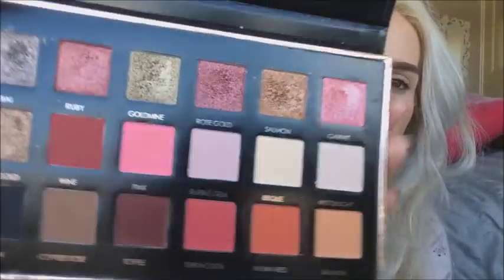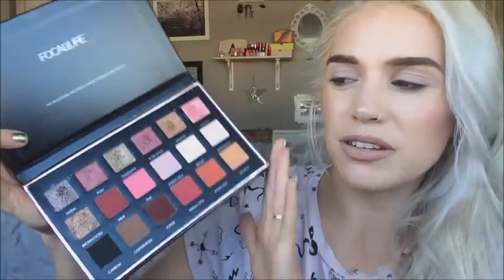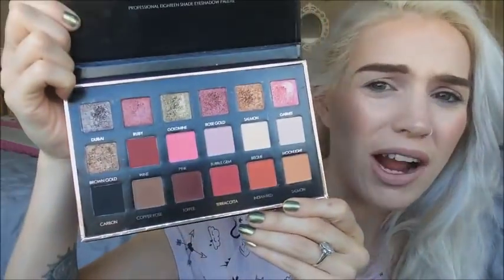Anyway, this is enough talking because it may actually not be very good. This may not be a great palette. I may have just got carried away, but oh my gosh. Right, we're going to move straight to the swatching before I start getting too excited, because let's face it, I've not actually tested it out yet. Look at this. Oh my gosh.